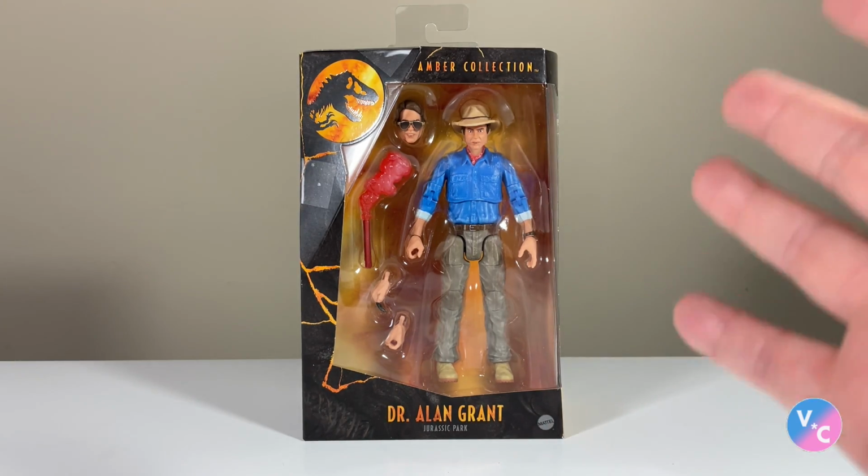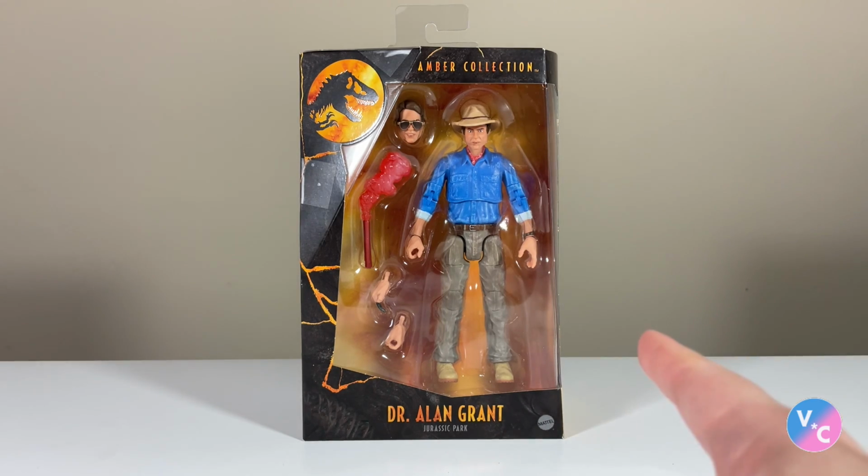So this retails for $19.99. I got mine from Amazon.com. And the box, as you can see, is more of the same Amber Collection theme that we have seen previously.